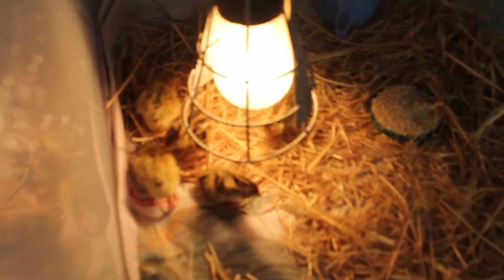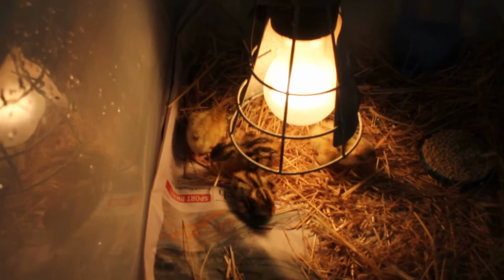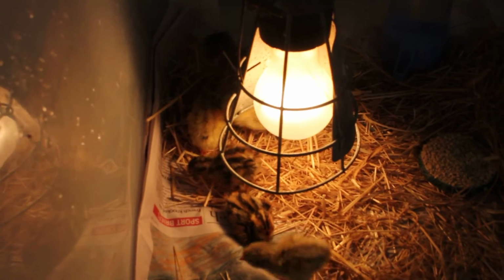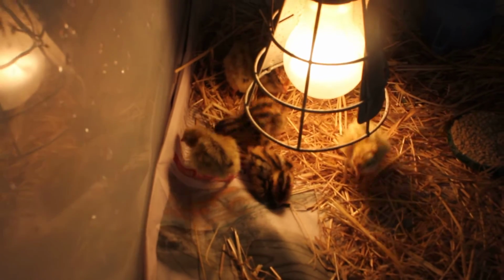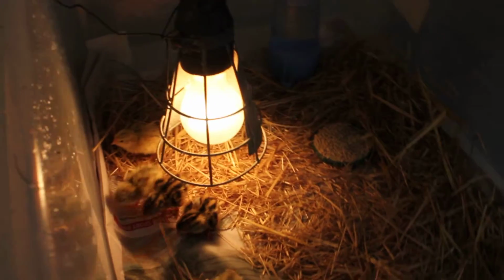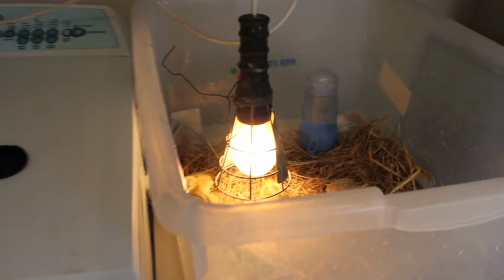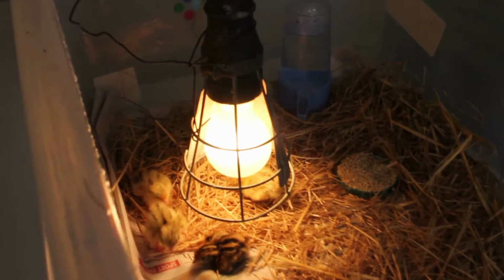Just showing you our newly hatched Japanese quail. These guys hatched yesterday, so they're just under 24 hours old, and I've just transferred them to a little home brooder that I've made, which, as you can probably see, is a large plastic bin. I put it in our laundry because it's a nice sort of warm, draft-free place.